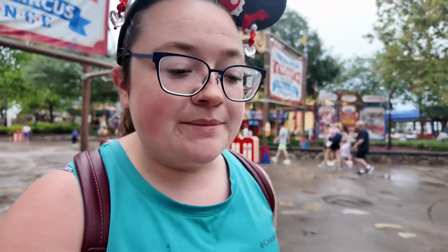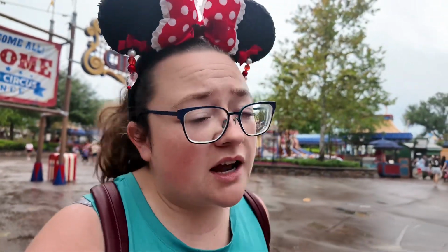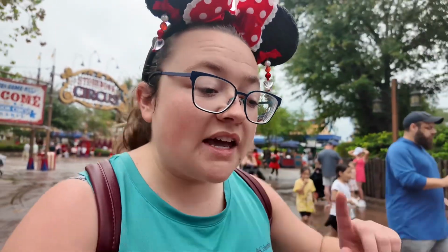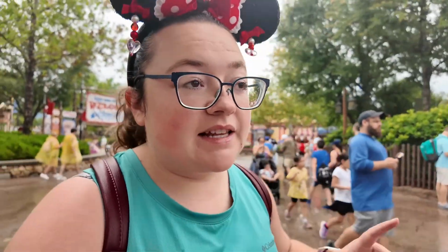Glasses are fogging up a tad. But it is always so much fun meeting characters. I definitely recommend doing it always, but especially on a rainy day in Big Top Circus, you're indoors, and then you can meet Mickey at the front of the park, which is indoors, and the princesses as well in Fantasyland, which is indoors. So you definitely still have some options.